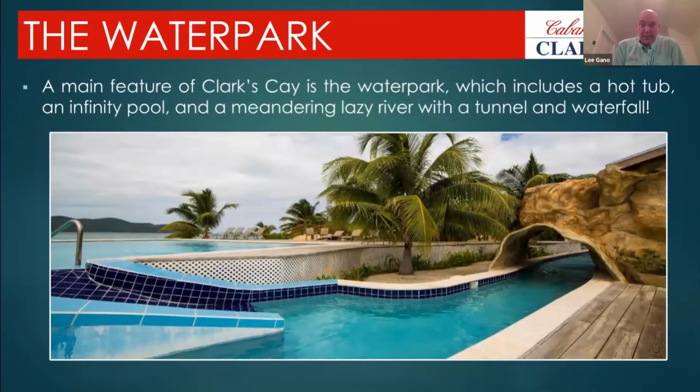One of the most fascinating things about Cabanas on Clark's Key is that we have basically what we call the water park. We have this beautiful pool that starts off with a sunning deck that's just like 8 inches of water going down to the deeper end of the pool, which is actually only about 56 inches deep. So you can just stand at the end and watch the sunset. We have a hot tub and we have this amazing lazy river that meanders through the property or around the pool and has a quick little stop by the bar where you can order your drink.